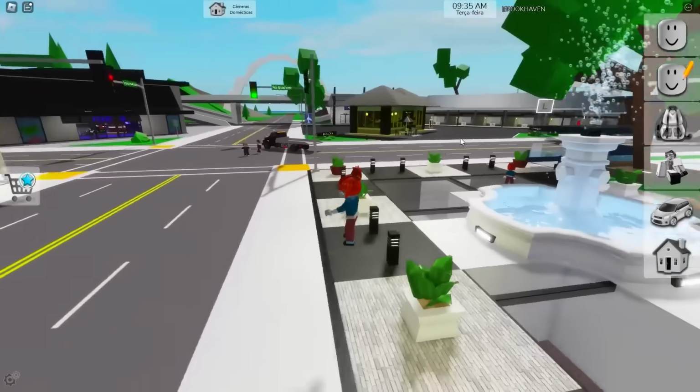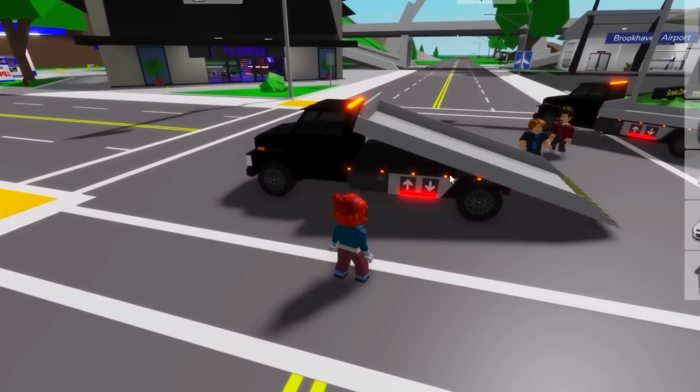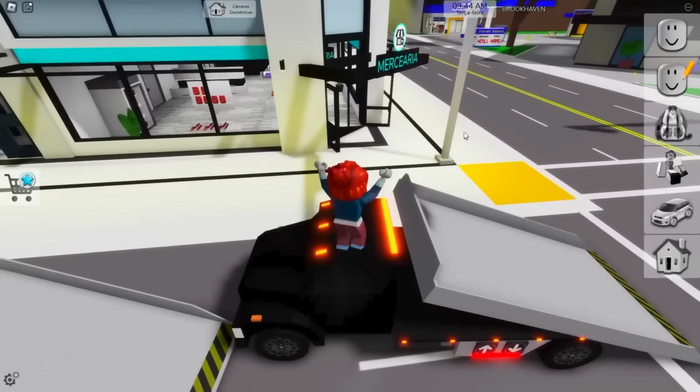Well, that's not a problem. I have my second account for a reason. Maybe it's not working in my main account. Let's see. Now it worked. All right, I'm gonna use this account to test this thing. I just need to place them like this. And our goal is to stack them all on each other. All right, let's do this.